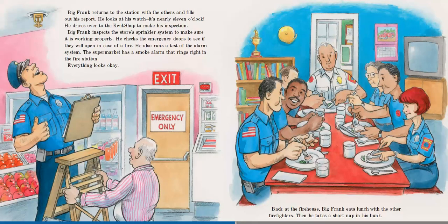Big Frank returns to the station with the others and fills out his report. He looks at his watch. It's nearly 11 o'clock. He drives over to the quick shop to make his inspection. Big Frank inspects the store's sprinkler system to make sure it's working properly. He checks the emergency doors to see if they will open in case of a fire. He also runs a test of the alarm system. The supermarket has a smoke alarm that rings right in the fire station.